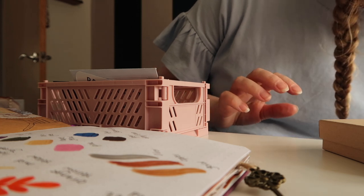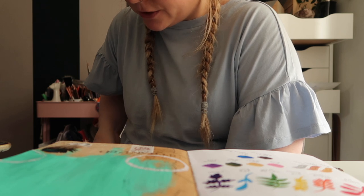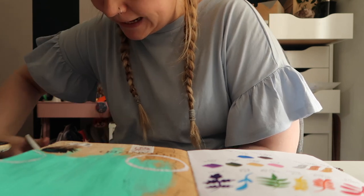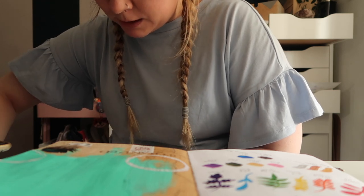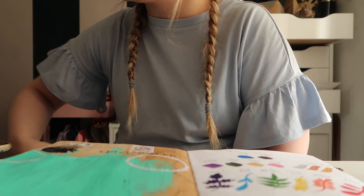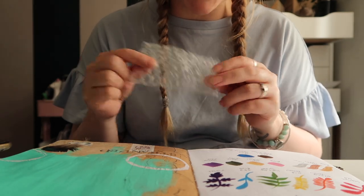Because they're really useful. One of my favourite ways to make textures in journaling is to use some scrap bubble wrap and paint on it and use it as a stamp. So this is just some that I've had from an online order, and I always save it for packaging purposes.